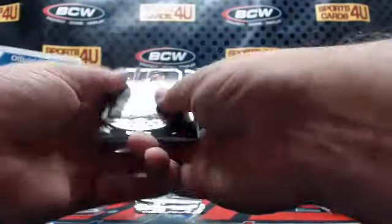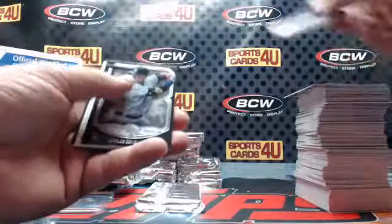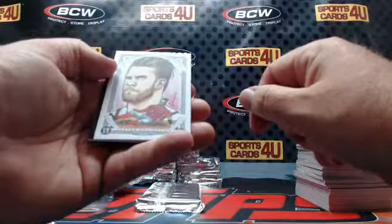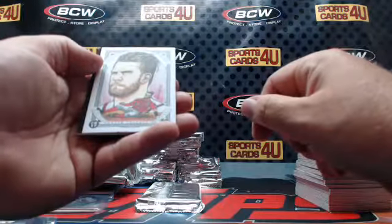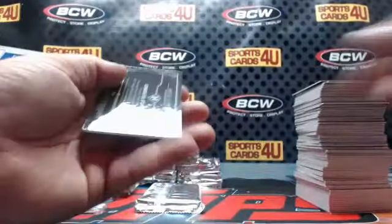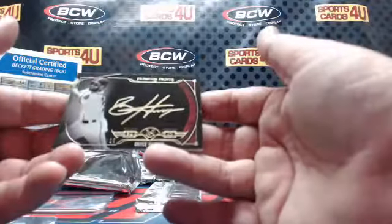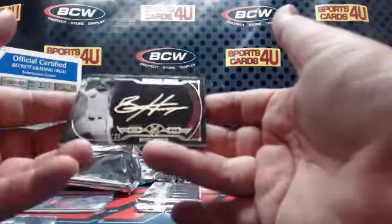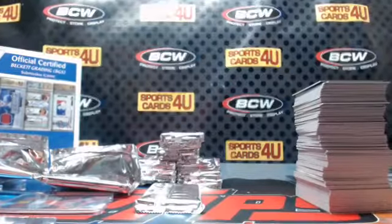Babe Ruth. Giancarlo Stanton, Carlos Gonzalez. For the Nationals, Bryce Harper by Brian Kong. Bryce Harper, gold ink autograph, premium prints, 6 out of 25, Nationals.